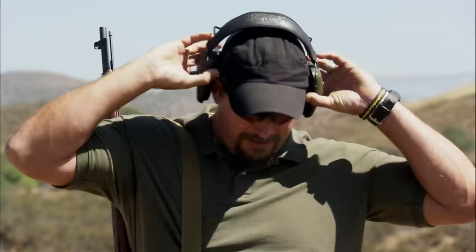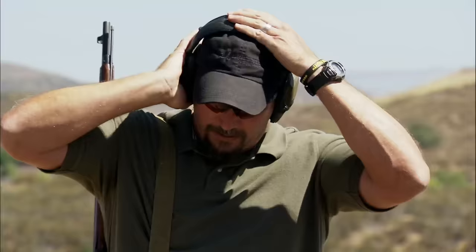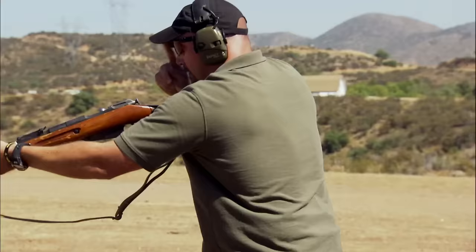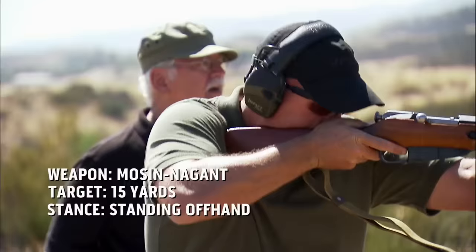I'm going to make a prediction here that rapid fire may not be so rapid. No. The theory is, if you're 10, 15 yards away and you've got 4 or 5 guys coming over the trench or a hill at you, how fast could you accurately put a shot in each of those persons? All right, let's see if we can rapid fire this gun. Here we go.